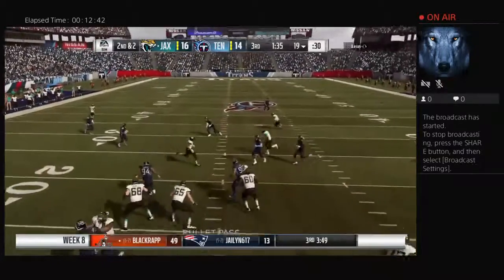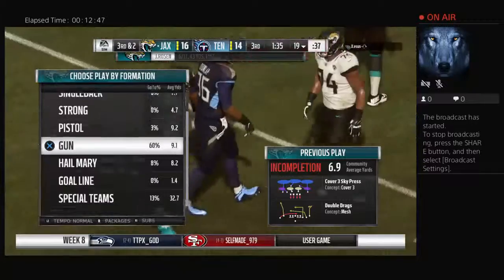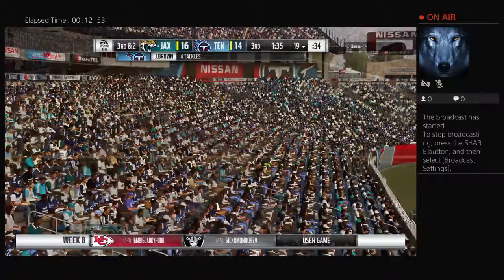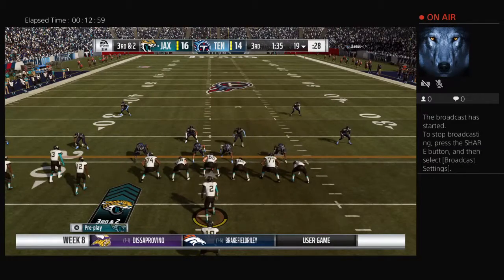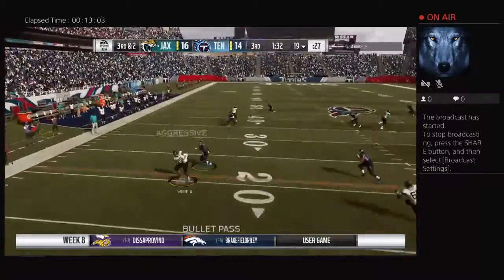Out of the gun, here's Josh Rosen, and that is incomplete. All right, that one fell incomplete there, but the best quarterbacks, they'll miss on 40% of their throws, somewhere in that neighborhood, similar to a great hitter in baseball who's going to fail 7 out of 10 times and still have a great year. In this case, you want perfection, but way better that it hits the ground instead of going to an opposite color jersey.